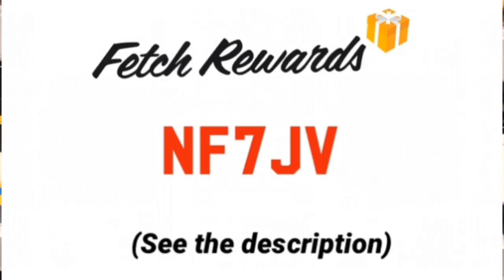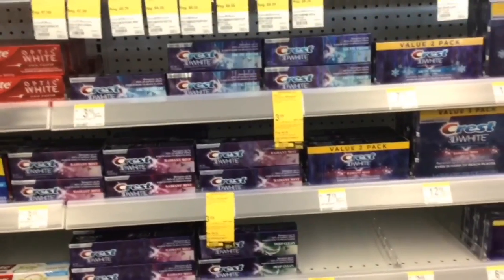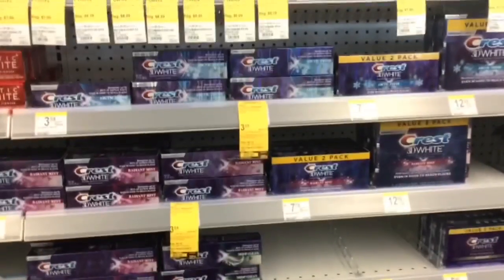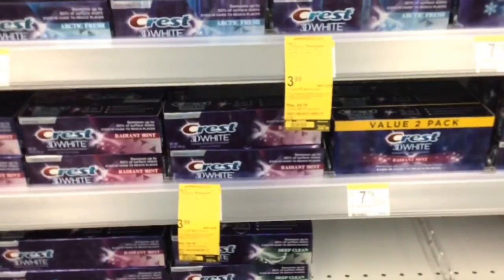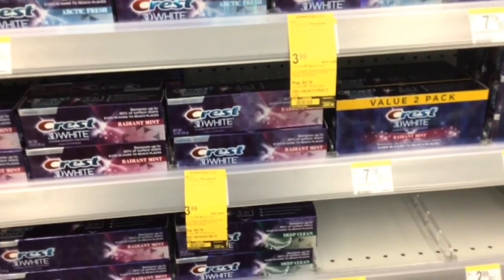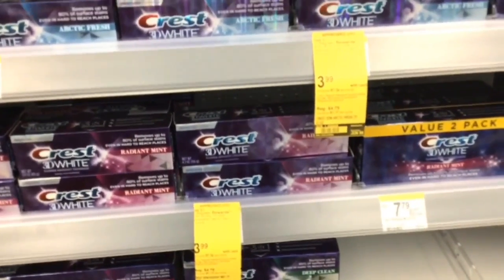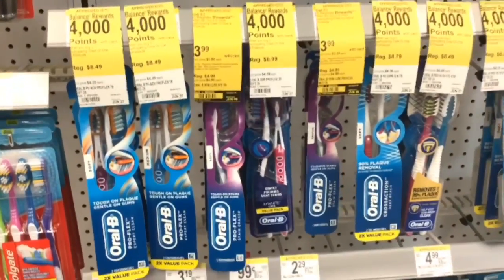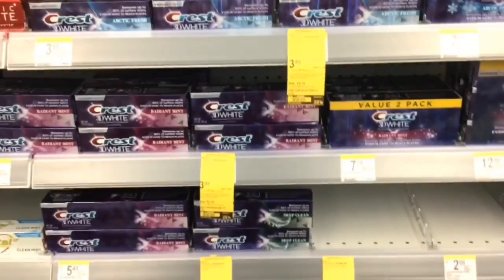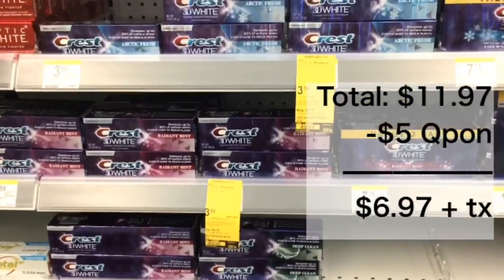This next deal can be done using the spend 10 and also the spend 5. So I'm going to show you how to do the spend 10 first and then how to do the spend 5. For both of the spend scenarios, you are going to need to pick up 3 of these Crest toothpaste. They are $3.99, and when you buy 3, you're going to get 3,000 points. You could either get the toothpaste, the toothbrushes, or the mouthwash. Once you pick up 3 of those items, the total for all those items is going to be $11.97.